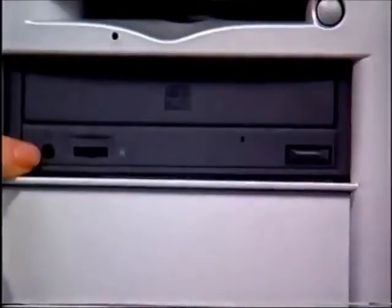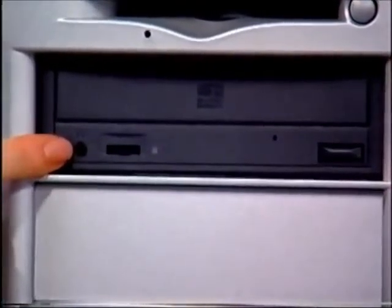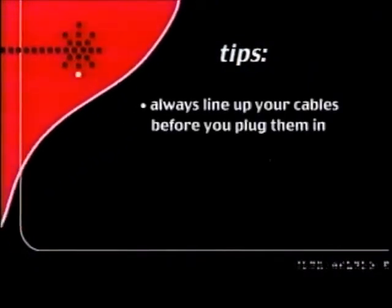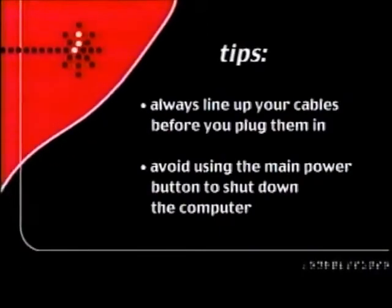Now, you may also have a headphone jack here for headphones and a volume dial. You can use this when you're listening to a CD in the CD-ROM drive through headphones. Now, here are some basic troubleshooting tips again. Always line up your cables before you plug them in. Also, avoid using your main power button to shut down the computer. Now, everything is ready. Let's turn on our computer and see what happens.